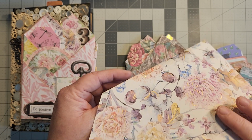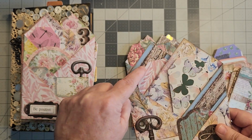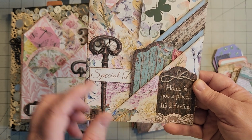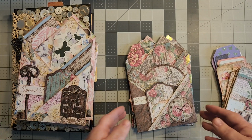This was another one that had a white background, so I put a blue behind there with a piece of wood over it. You've got your key. It says special day. You've got "Home is not a place, it's a feeling." So they're really fun. They're just fun to do.